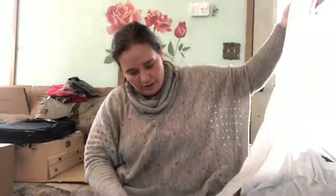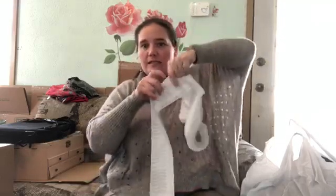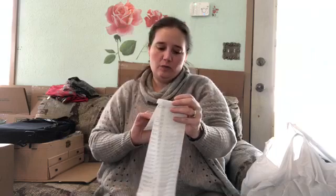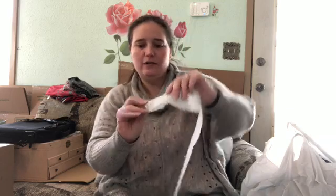Alright, so I ended up with 123 items, $3 each except for the jewelry, which was only $1. They didn't have much left for jewelry, but I did grab some. This is my receipt. My total price was $365.45.